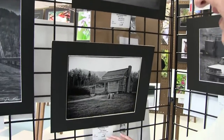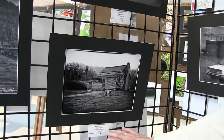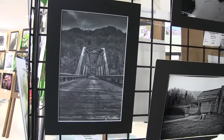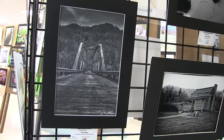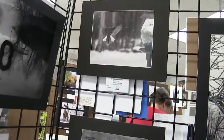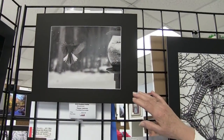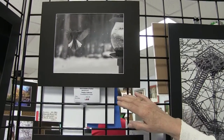It's underwater. This is Monochrome, John Simons, Cade's Cove Cabin, $20. And this is a bridge. It's the old New River Bridge. It's Monochrome, and it's by Jill Mullins. It's not for sale. This one is Monochrome, Tammy Anderson, Fancy Feathers. It's $20.